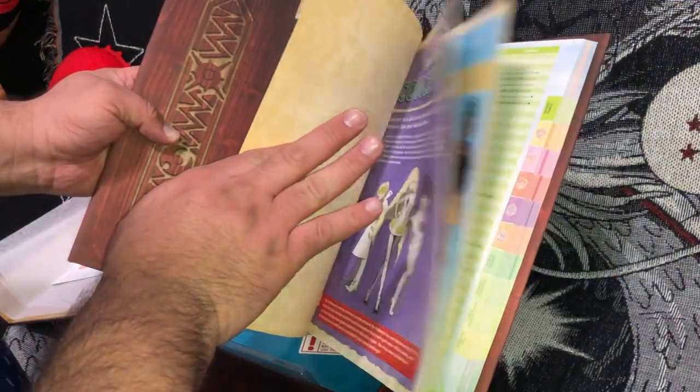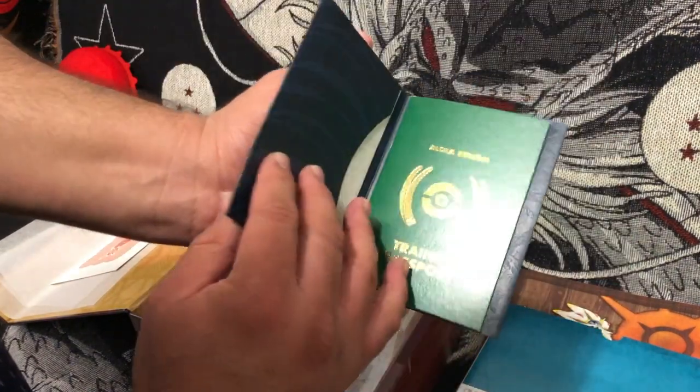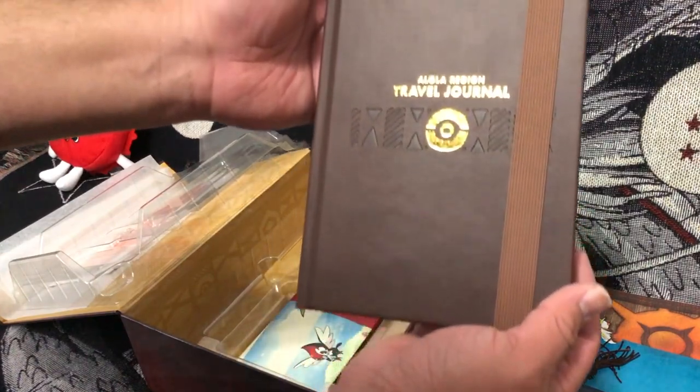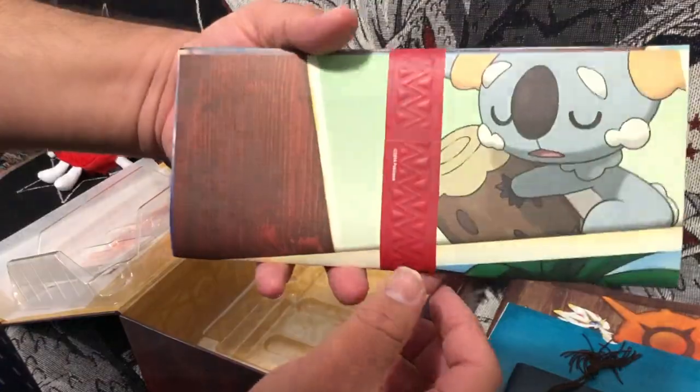Honestly, when the game first came out and I went to pick up my pre-order and I saw that this was available, I had to pick it up. I'm a complete sucker when Pokemon does this kind of stuff, so I'm so happy to have this in my collection, and it's honestly beautiful. So yeah, happy to have that in the collection.